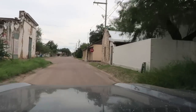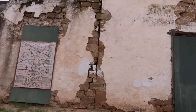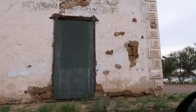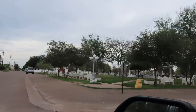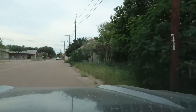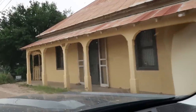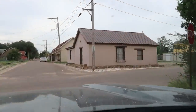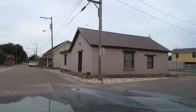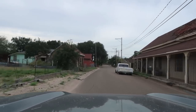Yeah, so I'm just basically coming back into this square here. There's that church over there. So I'm gonna head over here. See what we can see. All this cactus and palm trees. Ah, it's beautiful. This is a town with a lot of character. Let's go down here a little ways and I'm gonna turn around and come back.